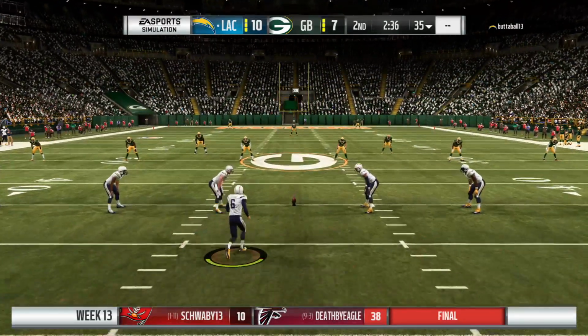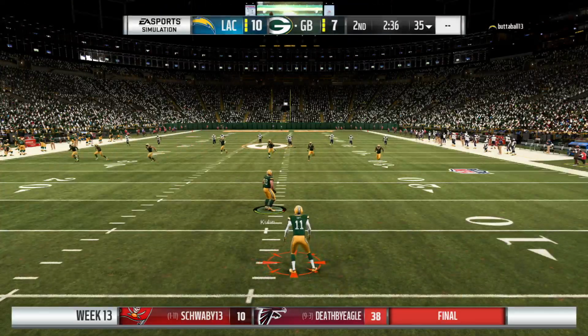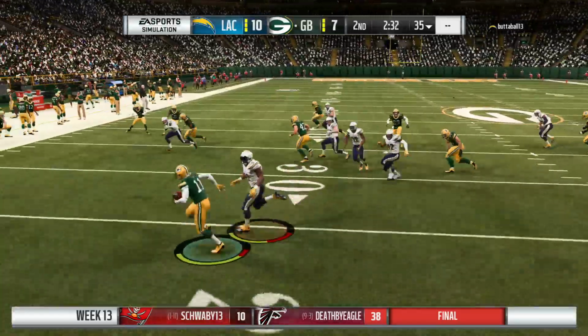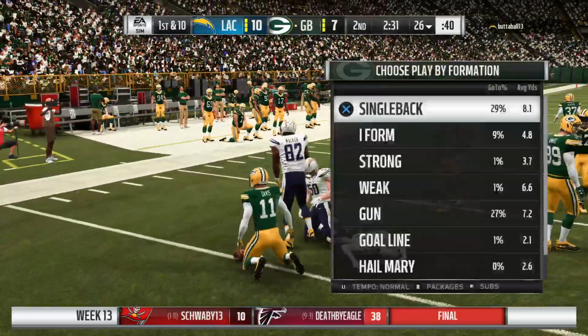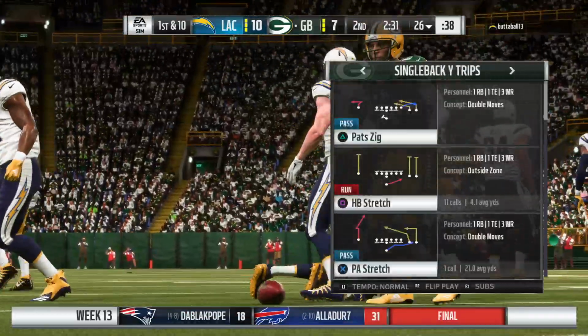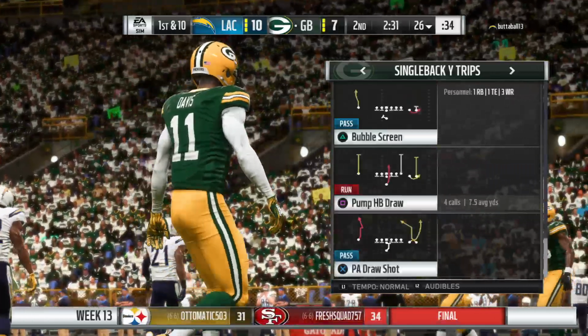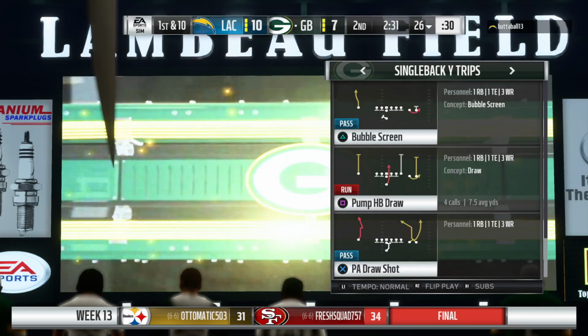Sturgis out now to kick this one off. Trevor Davis now to return. And he'll get it up to about the 26-yard line, just across the 25. And Green Bay getting ready to go as they take the field. And they had to wait a long time to get the football back. Probably not what you were hoping for when you got an offense that's humming.